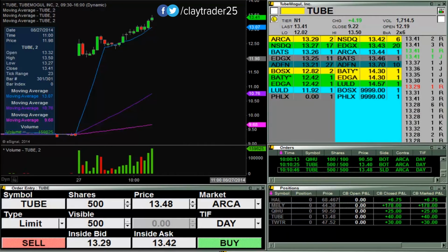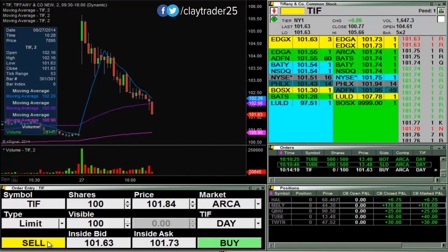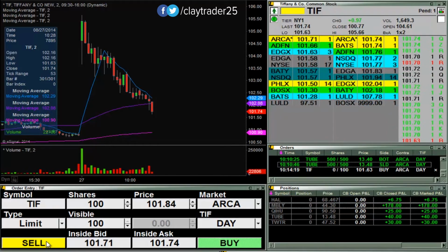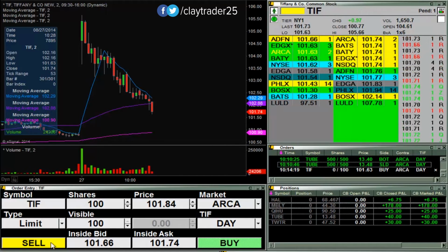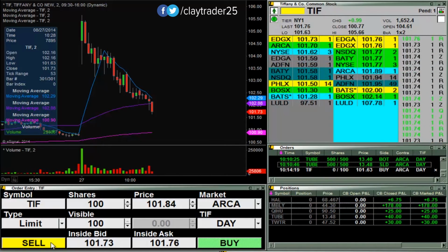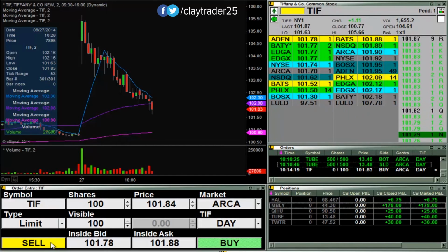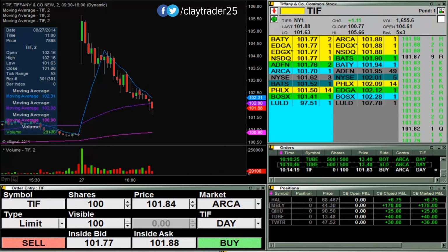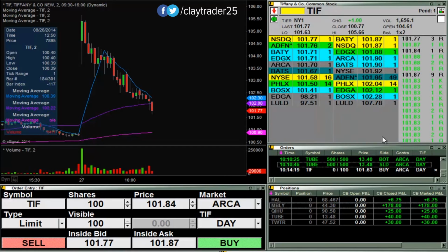Going for some shares here at 101.63 on TIF. And I did not get filled. Let's give it another try here. Nope. Well, it even hit 101.63. I just didn't get any filled.